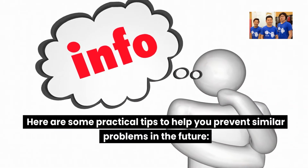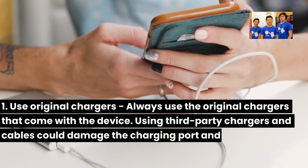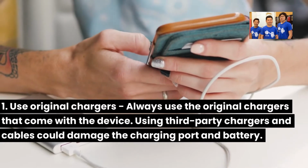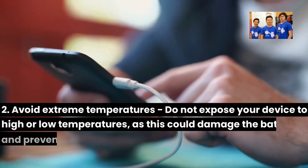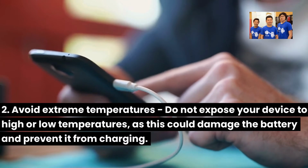Preventing similar problems in the future. Here are some practical tips to help you prevent similar problems in the future. 1. Use original chargers. Always use the original chargers that come with the device. Using third-party chargers and cables could damage the charging port and battery. 2. Avoid extreme temperatures. Do not expose your device to high or low temperatures, as this could damage the battery and prevent it from charging.